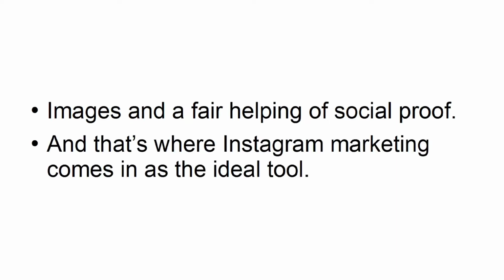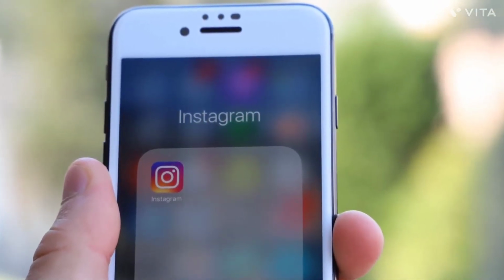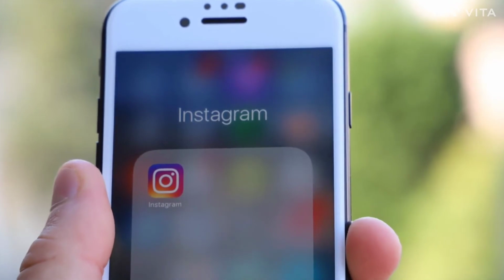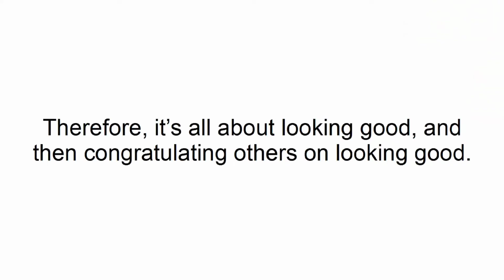Images and a fair helping of social proof. That's where Instagram marketing comes in as the ideal tool. Of course, Instagram is an image-based platform where posting pictures is the main way you contribute. That and making comments and sharing likes. Therefore, it's all about looking good and then congratulating others on looking good.